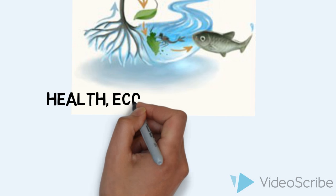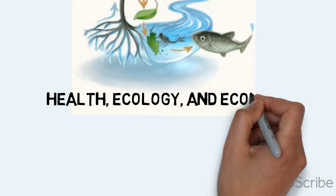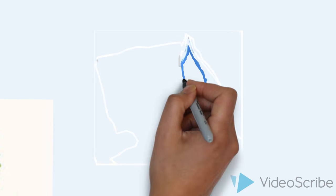Hamilton Harbor is vital to the health, ecology, and economy of Hamilton, so it's important to introduce solutions that will minimize effects of further degradation while promoting restoration and revitalization.